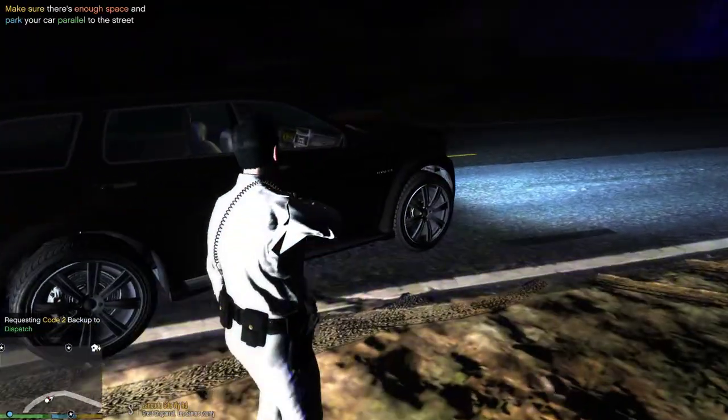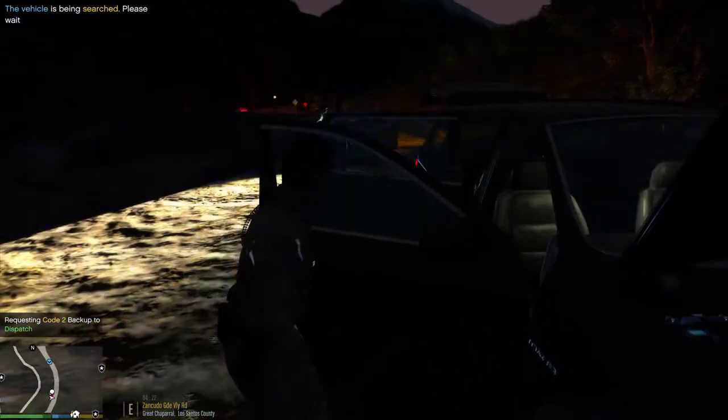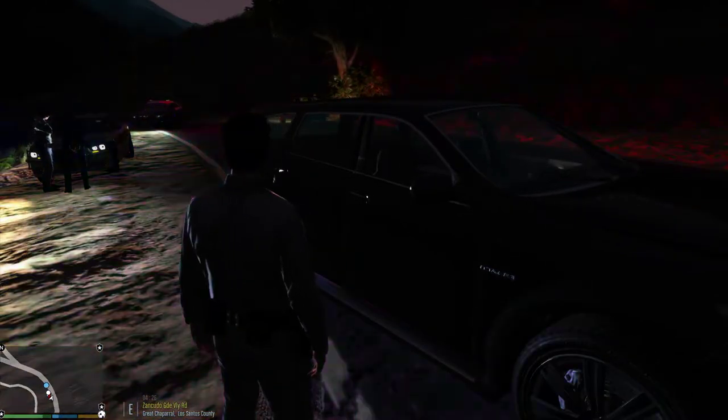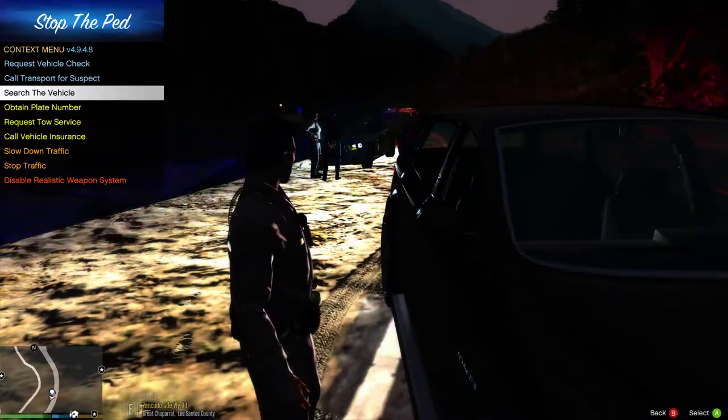Backup required in Great Chaparral. Queen 2, we are on our way. Alright. A combo MG MK2 and a place. Some program on the driver's side, passenger side, some of that I can't see. He had a reported stolen Maze Bank Arena credit card and nothing mentioned in the trunk. Alright. Get this towed out of here.